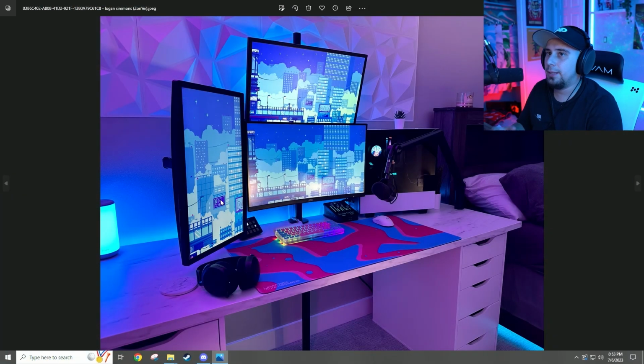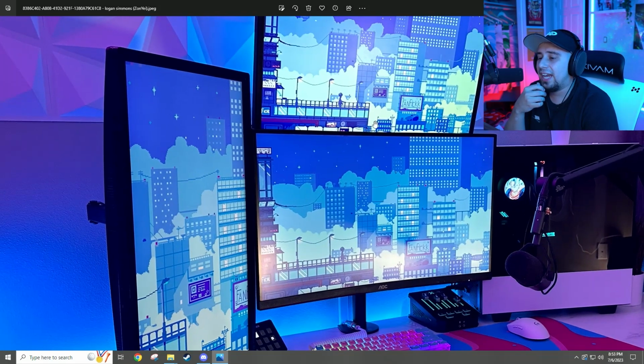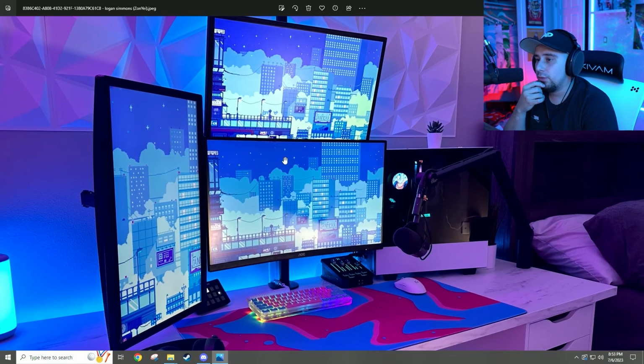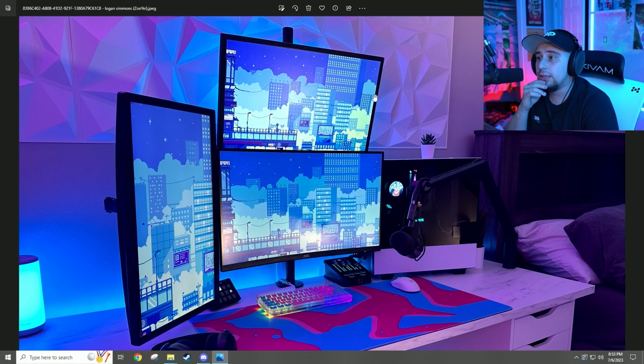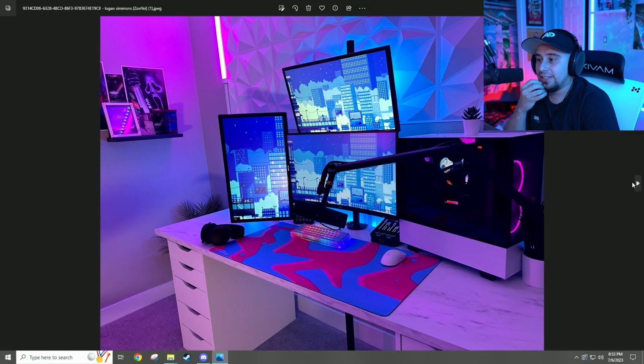So looking at this setup right off the rip, I honestly love the color scheme. I love this background. I actually used to use City Blues. This was a Steve wallpaper, that's amazing. I love the color behind the monitors too. The only thing I would have liked to see is these panels go a little lower. Since you have nice lighting here, why not? You know what I mean? And I really like how you did the cable management too. Since the PC's so close, it looks really nice. It looks really good.